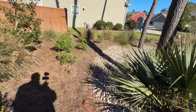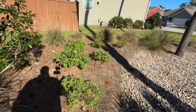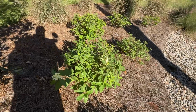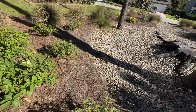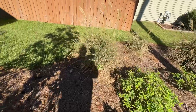The weather has been weird this year here in South Carolina. And because everything's new, it just takes a while for them to establish. So this hydrangea clearly is doing good. And that one over there, you know, they just grow at different rates where they seem to establish themselves.